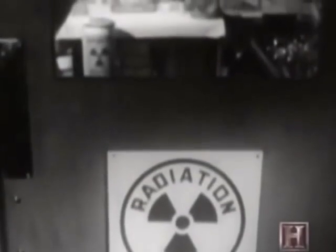Radiation pioneers who gave their lives to their work were called martyrs to science. Those who sacrificed their lives and their good health to the shoe-fitting fluoroscope might best be known as martyrs to commerce.